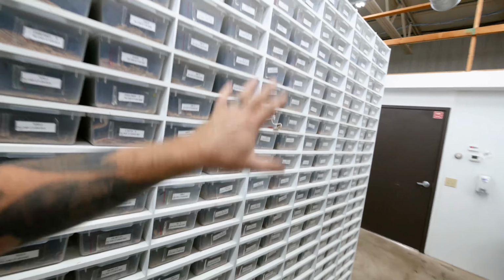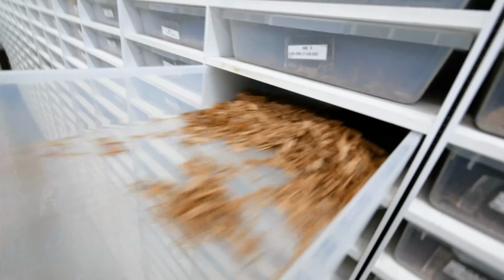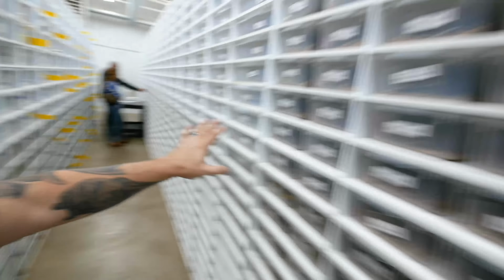So rather than putting them in groups of what they are, like Pueblans, corns, kings, whatever, they put them in groups by size. So this is the beginning size here. And then as they get bigger, they go up into a bigger tub like this. That's a Puebla milk snake right there. We've got a tangerine hypo Honduran milk snake, a Mexican black king snake here. And then they just continue to grow out. Ultimately they end up in these tubs here, like this albino Honduran or the Nelson's milk snake right here. It's a really great system where you're simplifying: we're gonna feed hopper mice here, then weaned mice here, and then bigger and bigger. It takes the guessing game out.